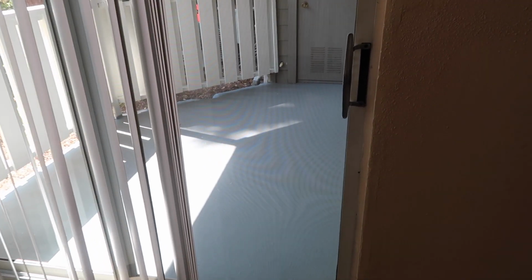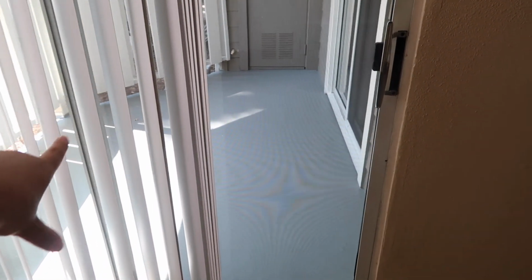So obviously the TV would go right here, and then we'd have the couch right over here. And likely this little corner will be Zoe's spot with her bed. I know she's gonna love being next to the window, but she'll probably be outside a lot because she loves to sunbathe. I'm not gonna go out because I don't wanna show too much of what's on this side, but here's our little patio outside.